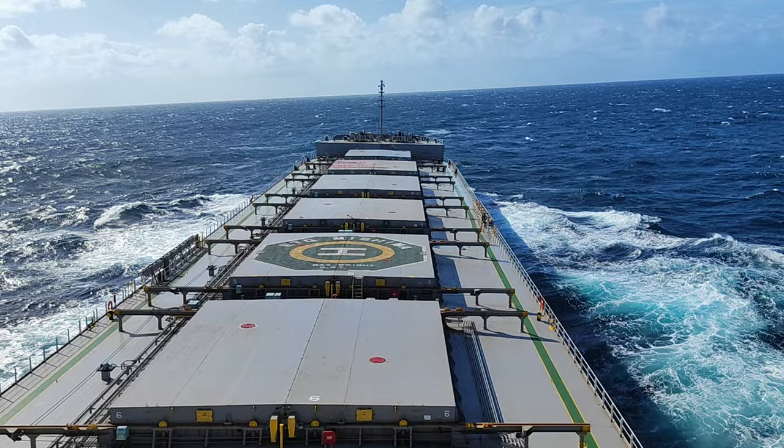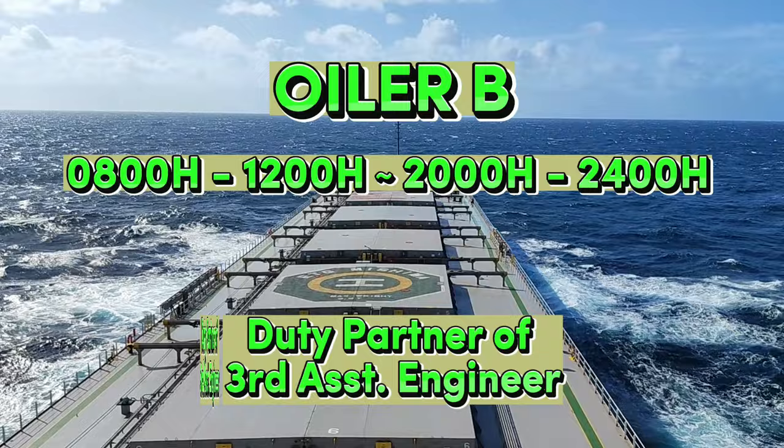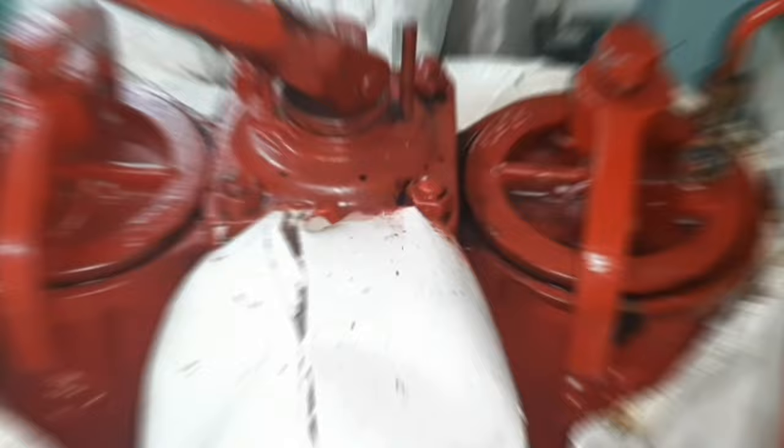A 8 to 12 oiler is one who helps third assistant engineers with maintenance, particularly in purifier, freshwater generator, sewage treatment plant, and pumps. In cleaning of fuel oil purifier filters, you need to be extra careful to avoid accidents and oil spill.